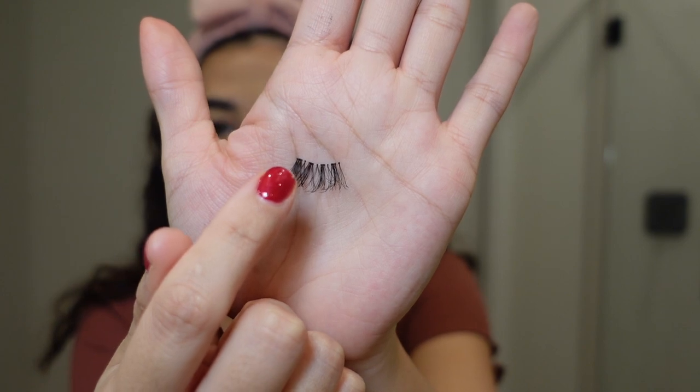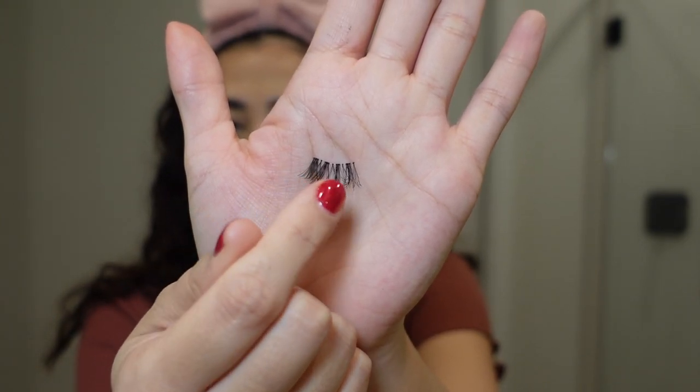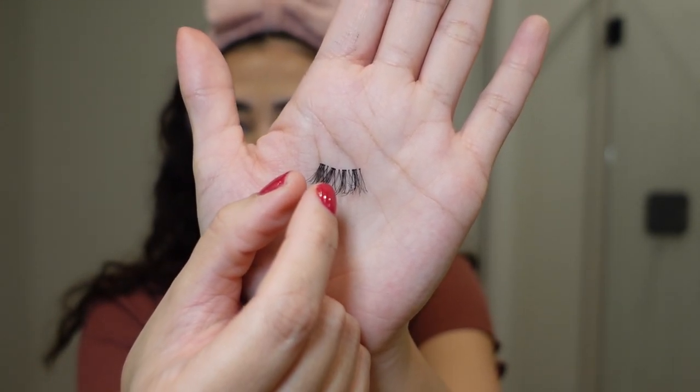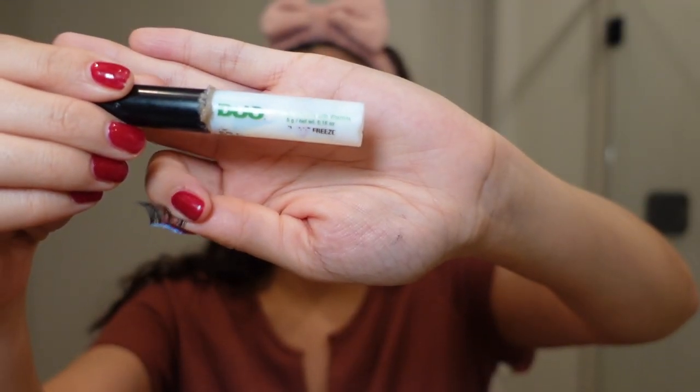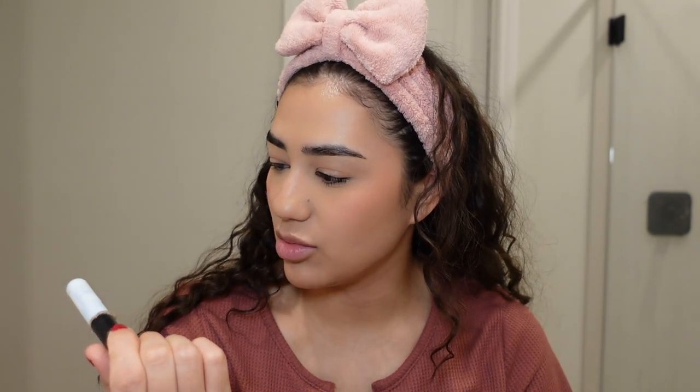I cut the lash in half and I count like four little sections. So it's like 1, 2, 3, 4. I don't know if you guys see those little thick spaces, the little thick black, I don't know what to call them. It's the dual lash glue. It's the green one with the little stick on it, because whenever I use the white dual glue with the blue letters on it, my eyes get irritated.